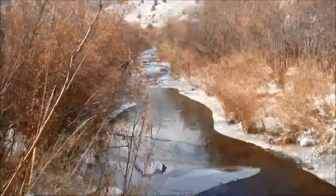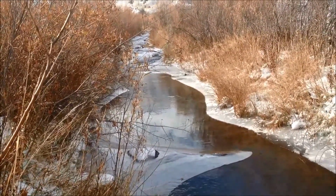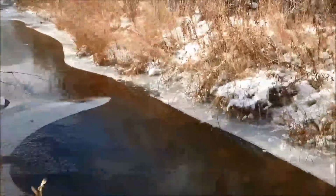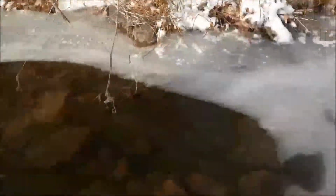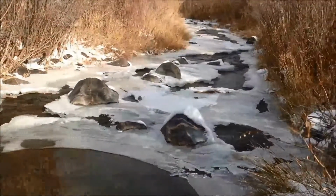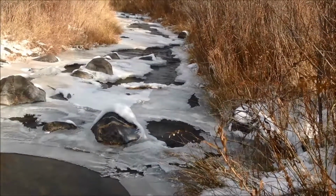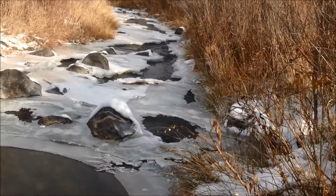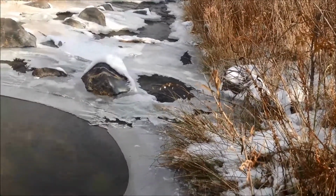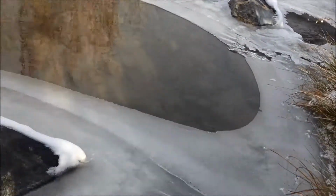Hello everybody, I'm at the top of Burrow Pit 3 looking upstream. Partially iced. As you can see, looking downstream, kind of interesting how the water flow is below the elevation of the ice. You see the ice is just kind of hanging in some places. Kind of cool looking. So, gee, I wonder how thick it is.